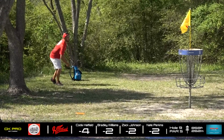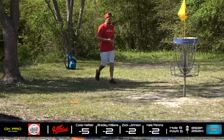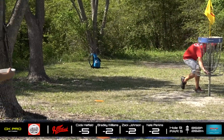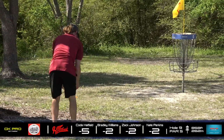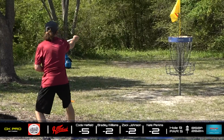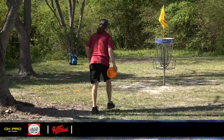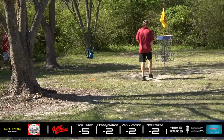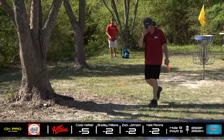This is Coda for his birdie. Move him to 5 under par. Man, he's killing it. Is that 3 in a row or something? Yeah, he is killing it. And a good par save from Zach from where he was at. He was way back on his drive. No complaints there.